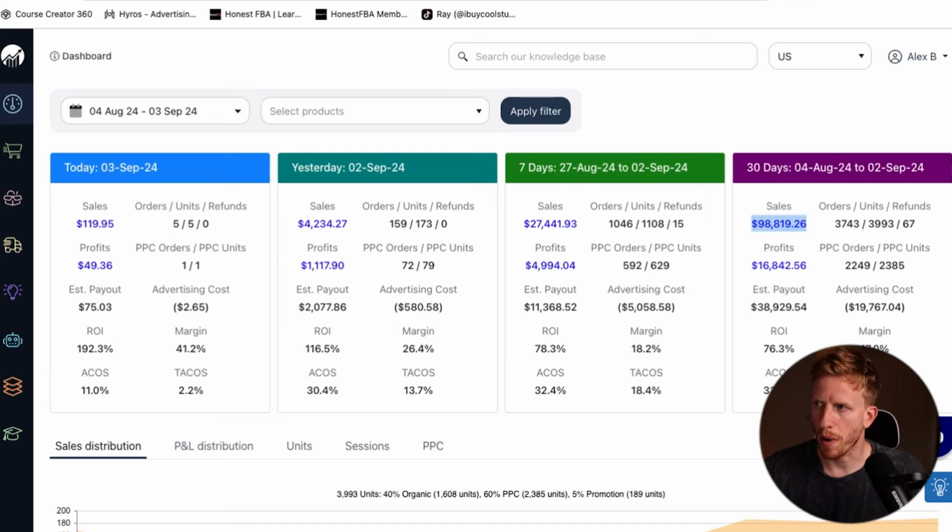Last 30 days, we've done about $100,000 in revenue and about just under $16,000 in profit. So we've just launched a few new products. So generally when that happens, our profit margin goes down. You can see yesterday we had a pretty tasty day, 4.2K in sales, $1,100 in profit for a 26% margin. But usually we're around 20% margin. But the last 30 days has been a bit lower because of new product launches.